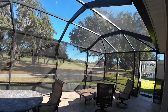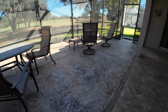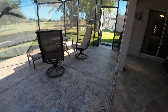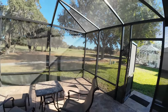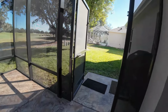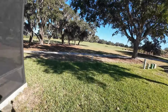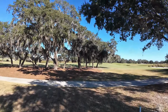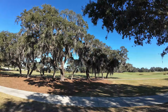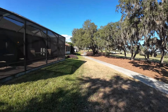Very large bird cage. This home will be good for entertaining. That appears to be a pattern on a concrete floor here under the birdcage area. Let's go and take a look at this backyard and the beautiful Palmer Legends golf course. Look at the live oak trees. Look at the beauty of those live oak trees on Palmer Legends golf course.